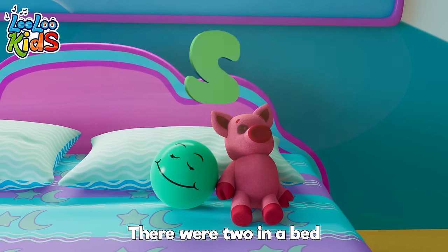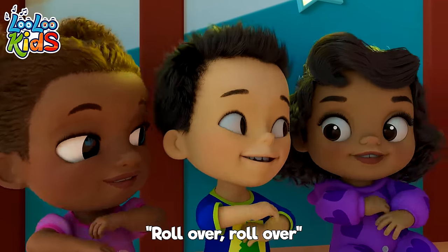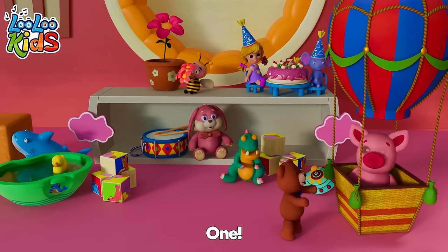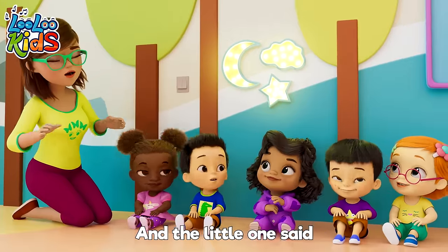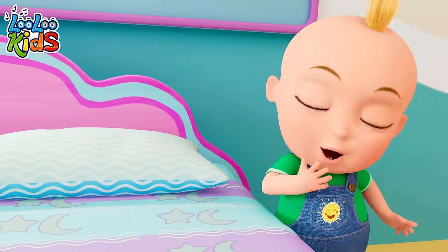There were 2 in a bed and the little one said, roll over, roll over. So they all rolled over and one fell out. Wow. 1! Wow. There was 1 in a bed and the little one said, I'm so sleepy.